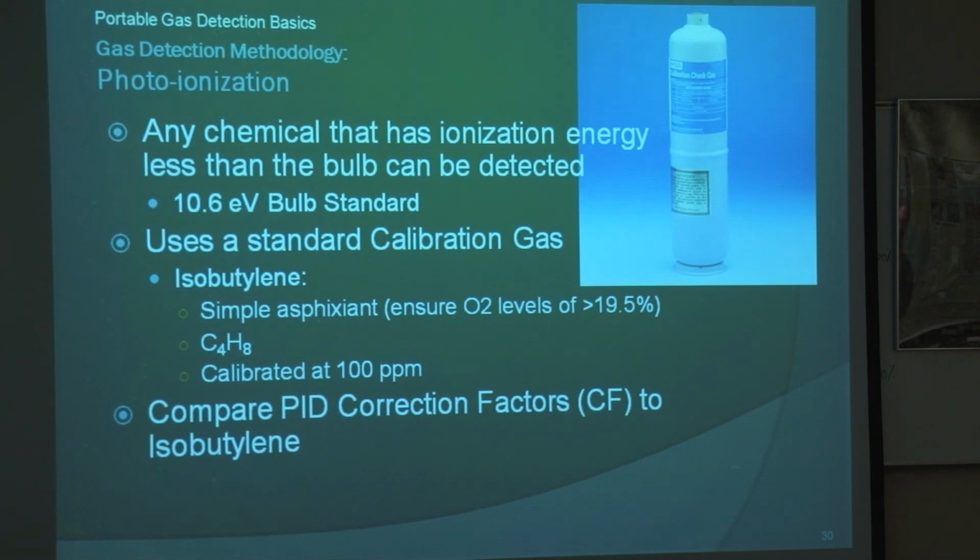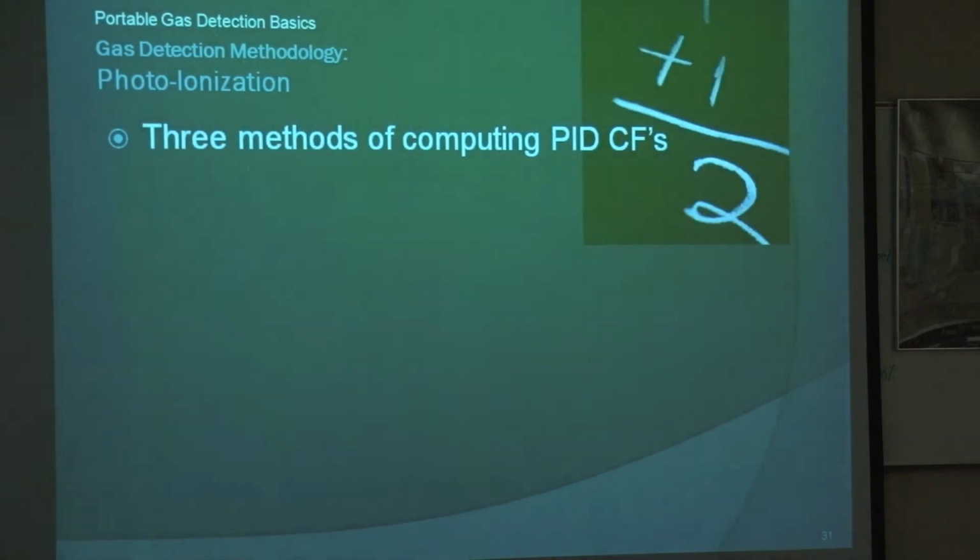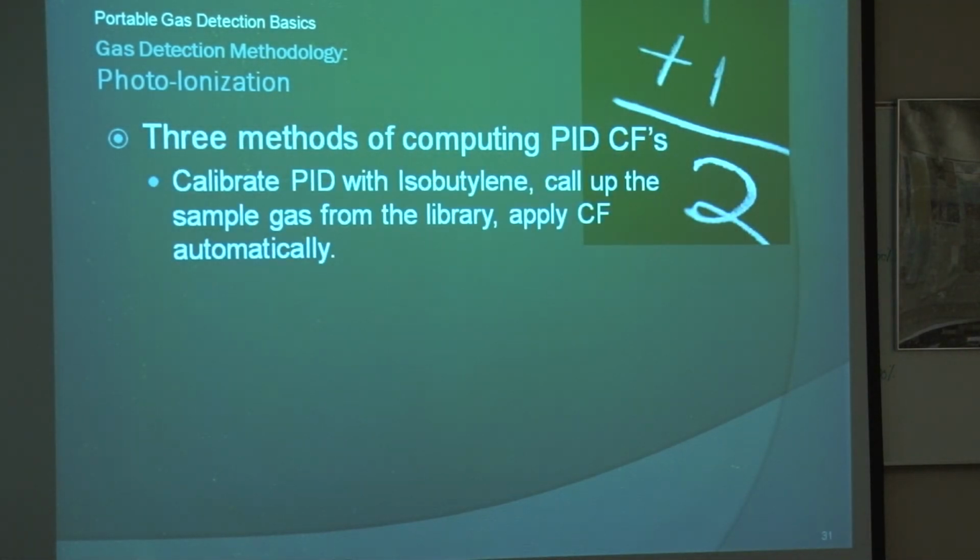And again, the correction factor worksheets that you guys have in front of you, the correction factors for the PID, it's for the MultiRAE. The MSA has a completely separate sheet. Again, there are three methods. You can calibrate it with the PID with isobutylene. You can call up the sample gas from the library by changing some buttons.